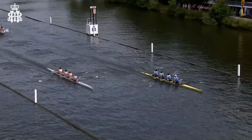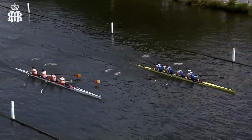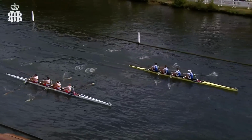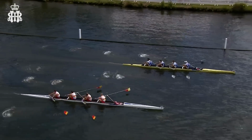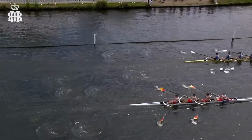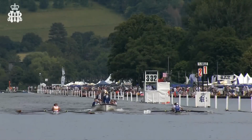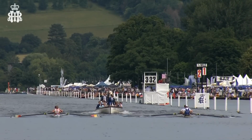Bayer Leverkusen, a little bit of steering issues there. The umpire went for his flag early. It's pushed them back onto their station, and they look like they're doing okay now. They've responded to that call from the umpire, which is all important. Tideway Scullers cox there, Freya Lovrick-Kemp, is willing her guys on to stay in touch with this German crew. Can they keep the pace up? It's come past the three-quarters of a mile marker there.